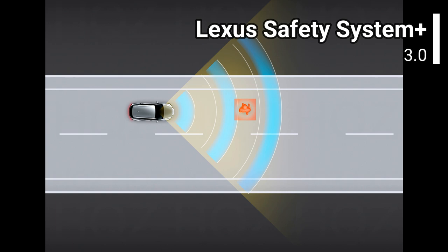So 3.0 includes the pre-collision system with pedestrian detection, all-speed dynamic radar cruise control, lane tracing assist, lane departure alert with steering assist, road sign assist, and proactive driving assist. So with all these technologies, now the GX is no longer the old GX. It actually is lined up with all the other brand new Lexuses that are coming out.